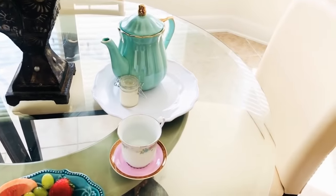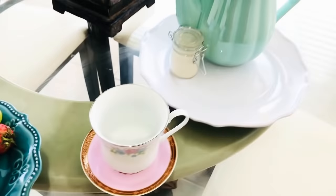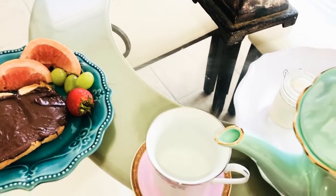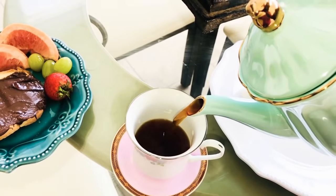Now I'm going to enjoy a bougie little breakfast that I prepared for myself. If you don't mind, I think I will pour myself a cup of coffee. Why am I speaking in this accent? I don't know. It's not even that good. Well, I'm just going to have my bougie breakfast now. Thank you.